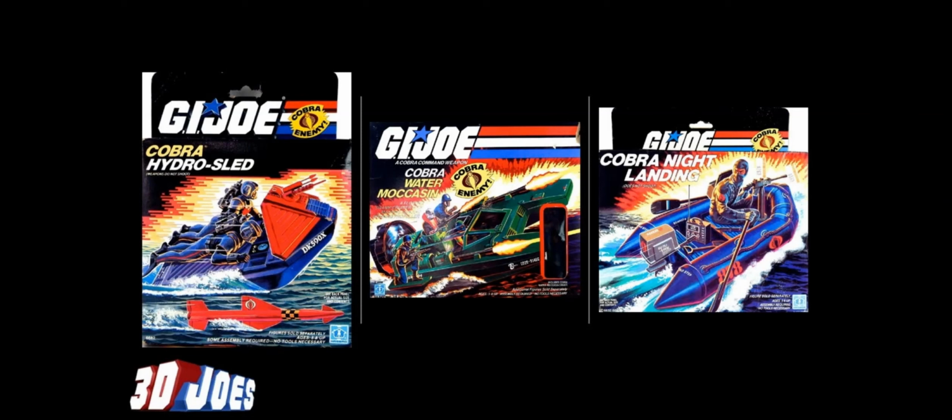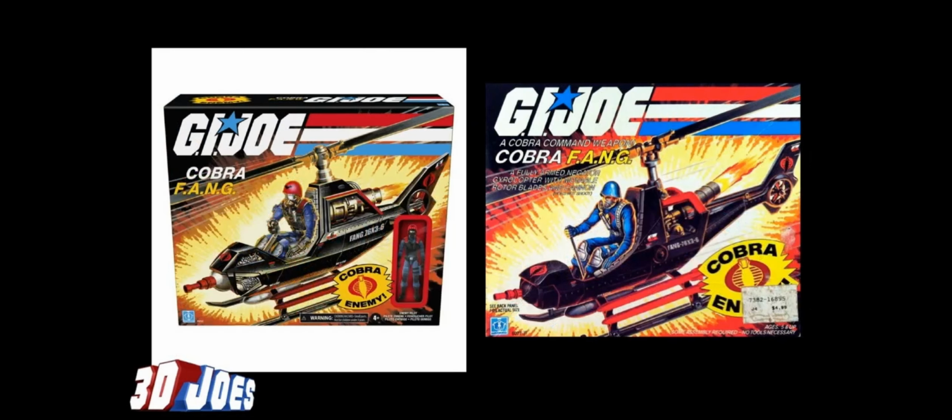It's great to have now since we have Cobra Eels, and they've announced that they're going to have retro carded Cobra Eels. The one item I don't think we will see, though, I wish we would, is the Cobra Water Moccasin. We already have Copperhead in the mainline release as well as Python Patrol, but damn, wouldn't it be nice to get a Cobra Water Moccasin too?